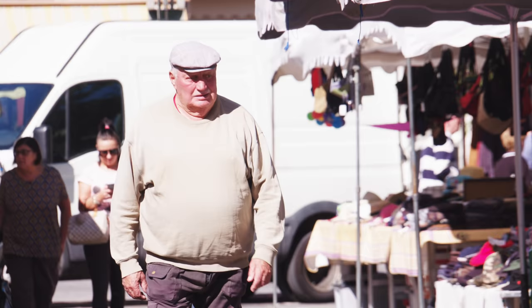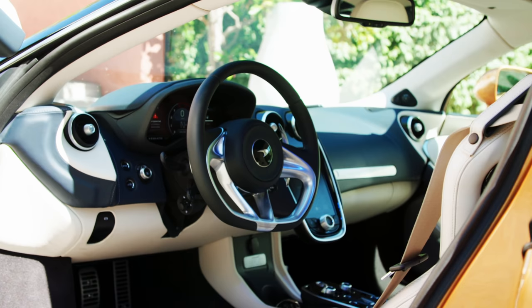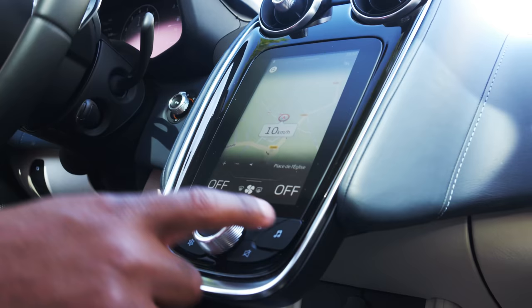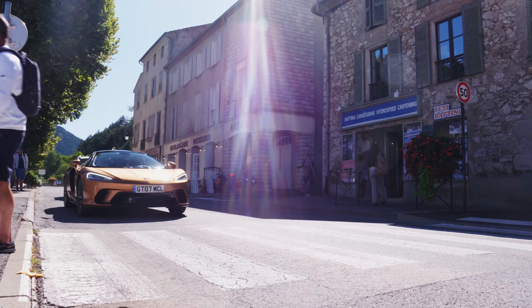And when you're stuck in traffic, you can use the time productively. You can soak up the gorgeous interior, admire the semi-aniline leather, same as you get in a Rolls Royce, listen to the amazing sound system, 1200 watts from Bowers & Wilkins, and generally just bask in the fact that you're driving around in the most livable McLaren ever, the most practical McLaren ever.